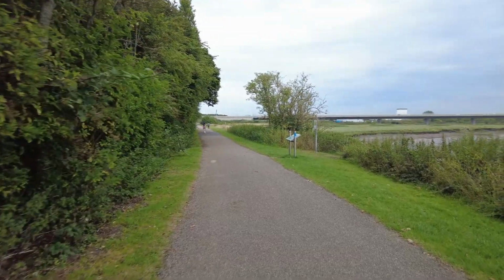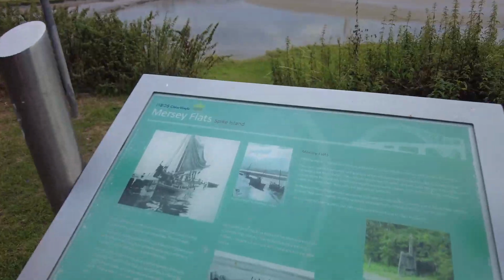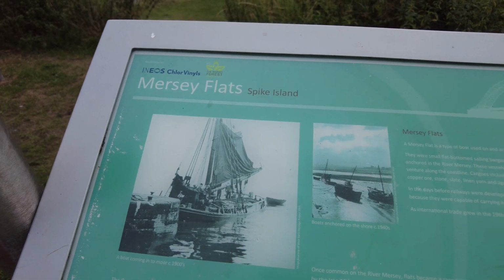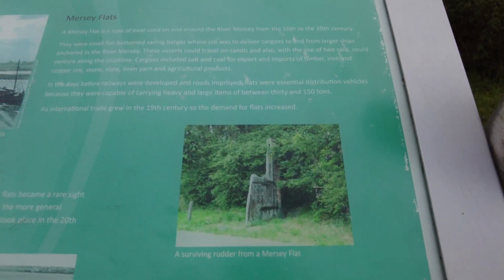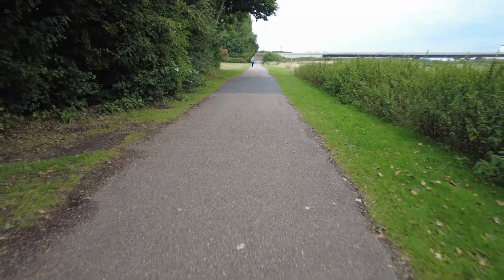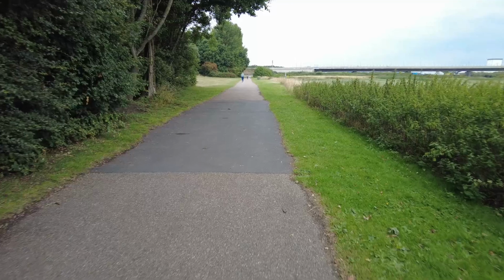There was a wildlife expert down here, Spike Island. They made him aware of what was going on and what's happened. So there you go, guys. Mersey Flats, Spike Island. There's a picture of a boat there coming in to moor in the 1900s. The boat anchors on the shore in the 1940s. And a surviving rudder from a Mersey Flat. And there's one of the wrecks in 1970. So we'll carry on and we'll walk all the way round, and come back round to where all the boats are. We'll see what's going on there.